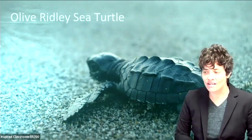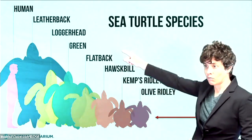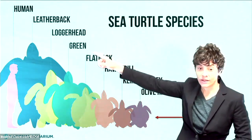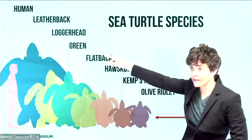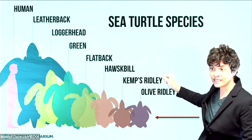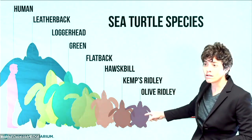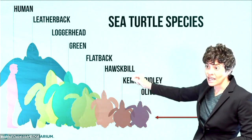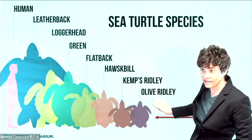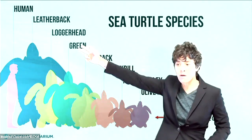Absolutely. So there are 7 species of sea turtles in the world. And here's a human just for size, just so you can kind of see how big they are. But the leatherback, like you said, is one of them. They're loggerheads, like you said, and green sea turtles, flatbacks, hawksbills, Kemp's ridleys, and olive ridleys. So the little one that you saw in the beginning, that's an olive ridley, and it's one of the smallest species of sea turtles in the world. And in El Salvador, there are 4 species of sea turtles that nest on the beaches, and that's the olive ridley, the hawksbill, the green sea turtle, and the biggest of them all, the leatherback.